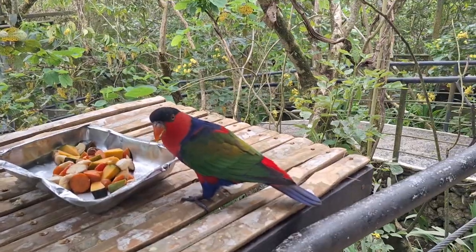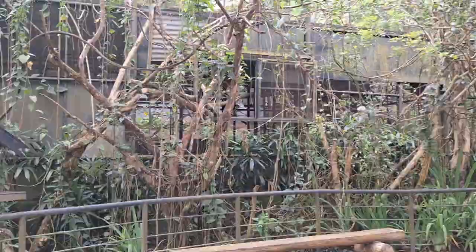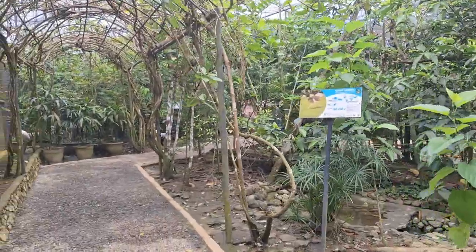You can see various birds, from the friendly macaw, chattering lories, and African crowned crane, to raptors like the Philippine sea eagle, Philippine owl, and Philippine hawk.